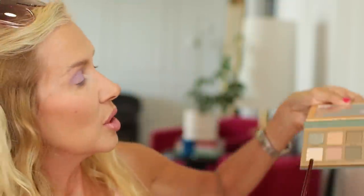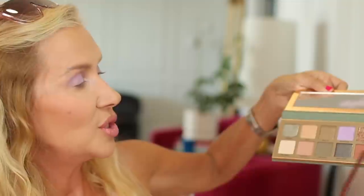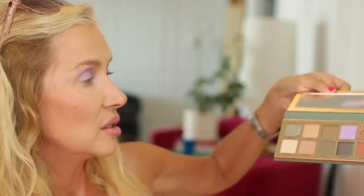Okay. Do we need anything else? I want to use another color. The floor, of course, is going to be your main. Like this little area. I mean, there's so many different things you can do with this. But I don't want to take away from the purple. Let's take that small brush I used for the lower lash line. I'm gonna dip it in that floor. And let's just see.